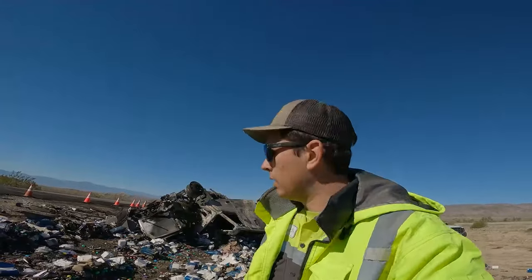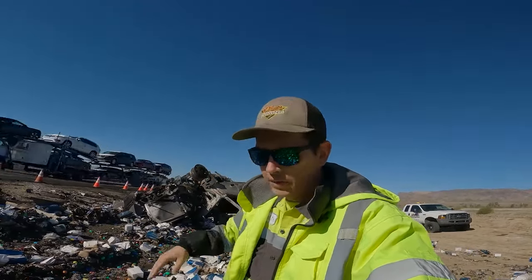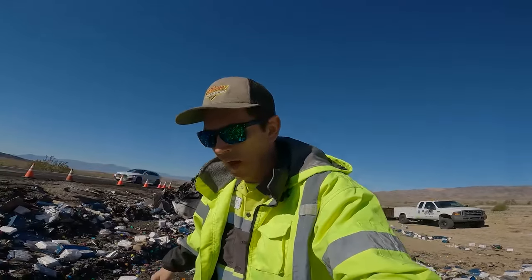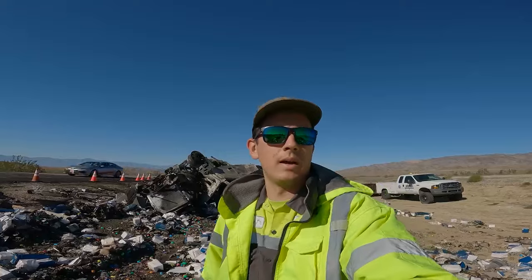So we are being tasked with removing just basically the metal. The load's going to stay here. Caltrans will take care of that. And our job is to get the carcass of that burnt semi out of here.